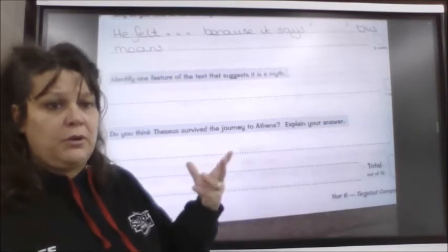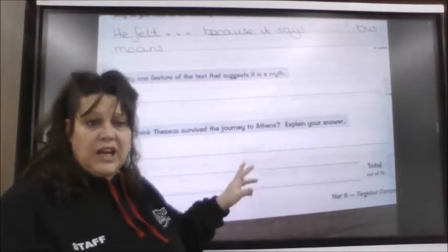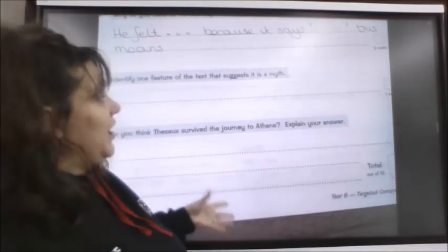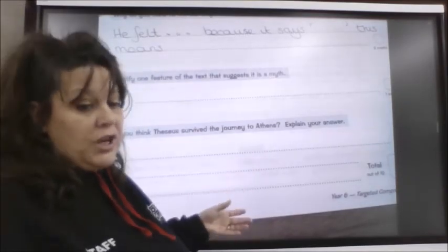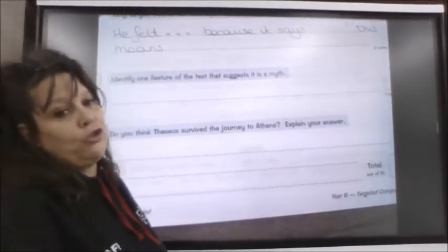It shows he's clever, he's brave, so I think he'll make it. But you might have a different idea. You might think, well, he might come across these things and think he's really good, and he might become a bit too big for his boots. So you decide what you want to do.